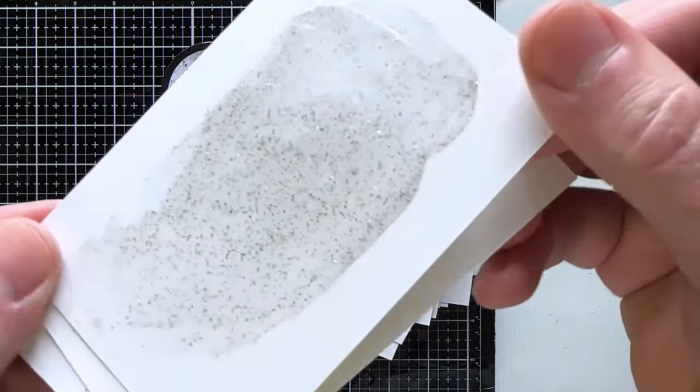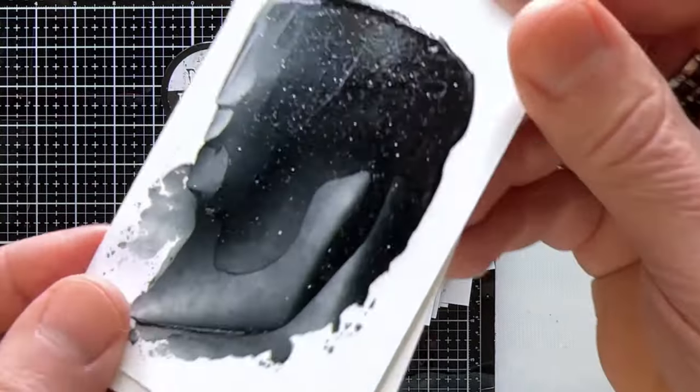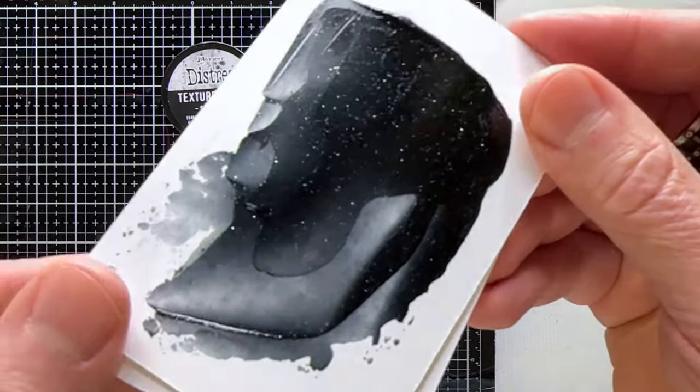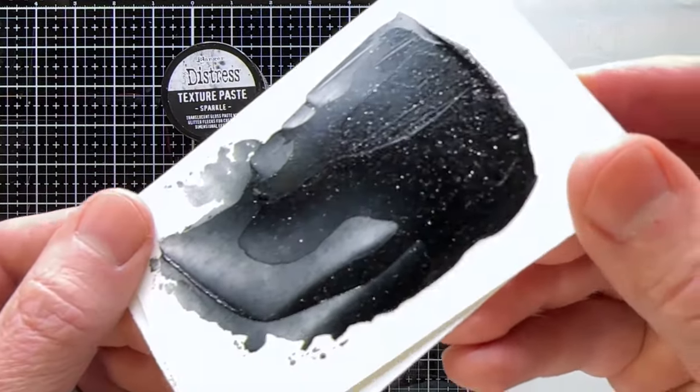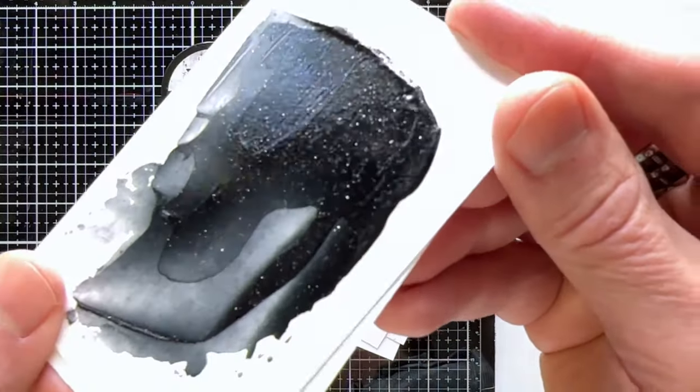This one right here, that's a little bit of lost shadow. Again, that really faint gray. Then black, because for Halloween, why not have a black glittery paste? And you can see it. It's almost like obsidian, right? Look at how that black sparkles.